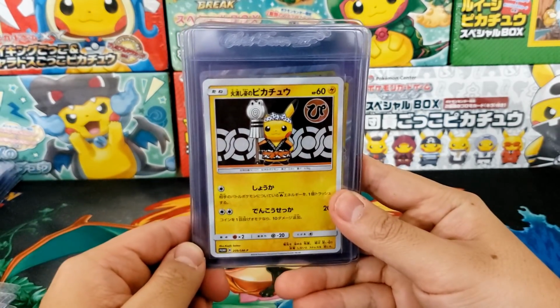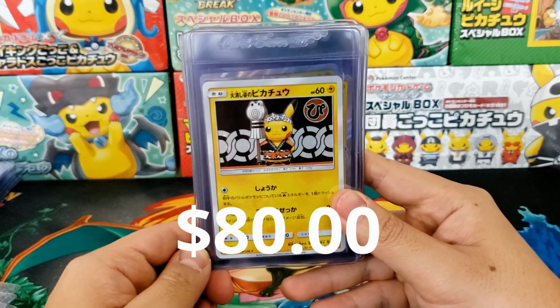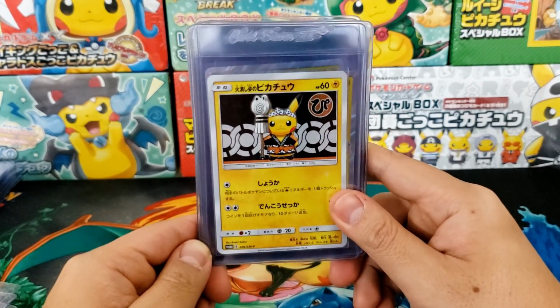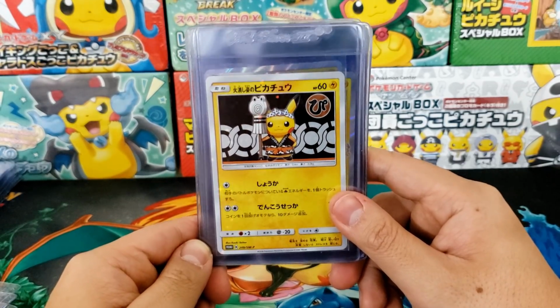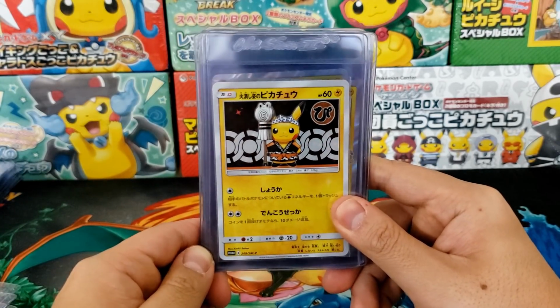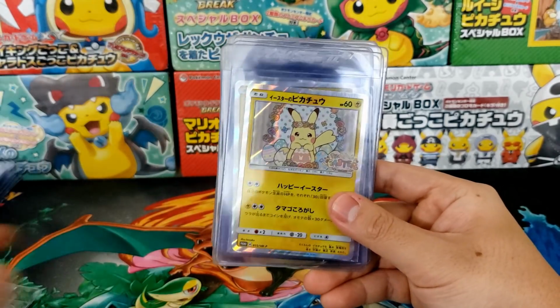Another really cool promo, we have the Firefighter Pikachu card. Great promo card. A lot of people actually like this one. You can see that Pikachu is going to be dressed up in pretty much everything. It is the Pokemon mascot. And I wish we got these promos in English, but we'll settle for the Japanese version. Great Pokemon card in a PSA 10. Once again, going for $300 to $400 at the moment.